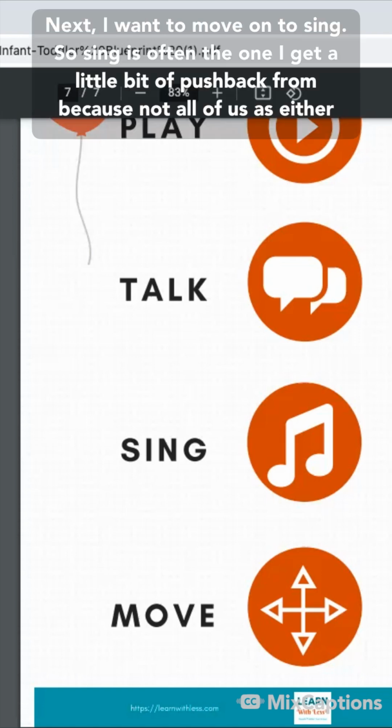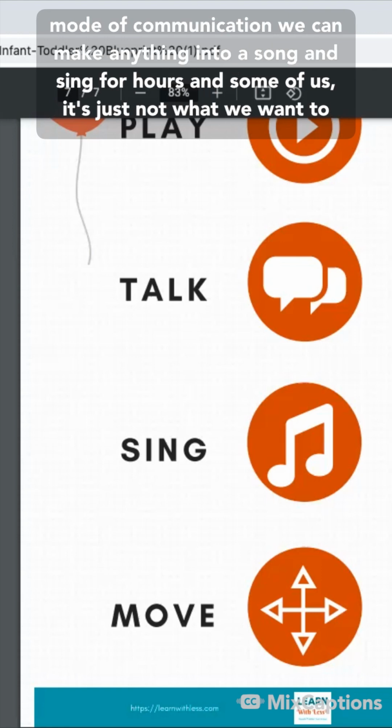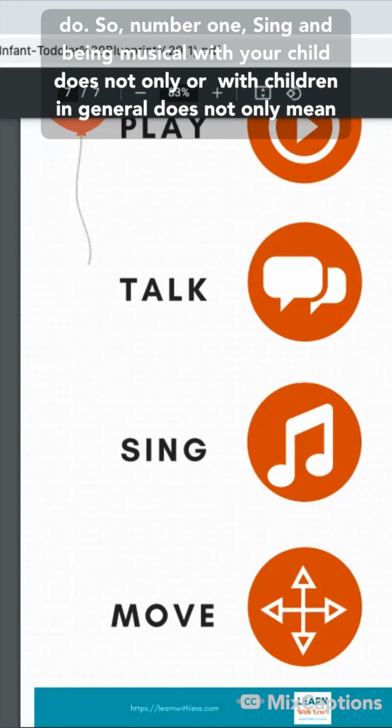Next, I want to move on to sing. Sing is often the one I get a little bit of pushback from, because not all of us as professionals or parents or caregivers are terribly confident singing. Some of us love it. It's our preferred mode of communication. We can make anything into a song and sing for hours. And some of us, it's just not what we want to do, right?